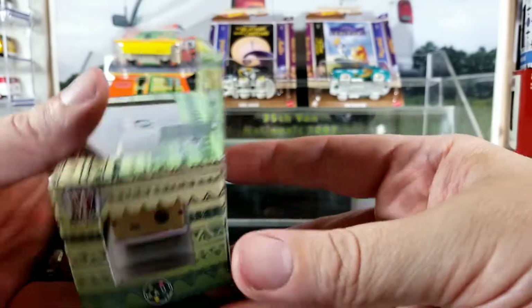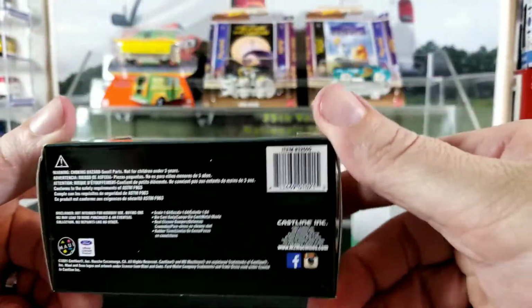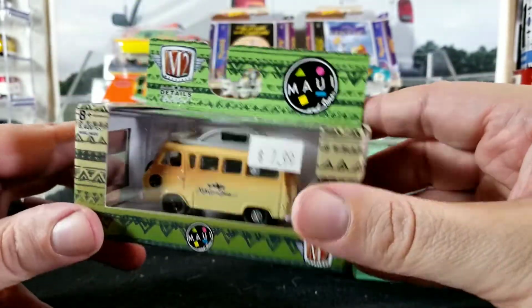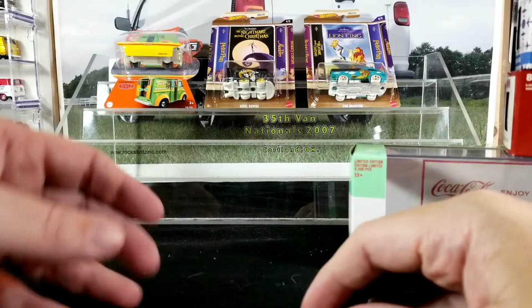Not my favorite design. It is cool that it's like a surf van, but I don't know, I would like the little hot rod style. I much prefer that style.